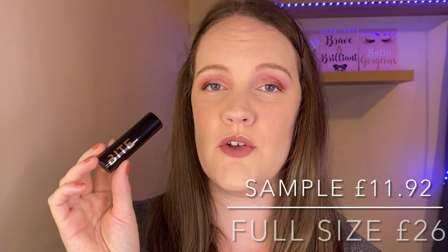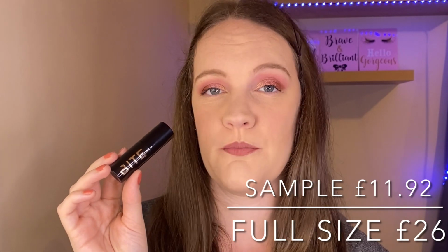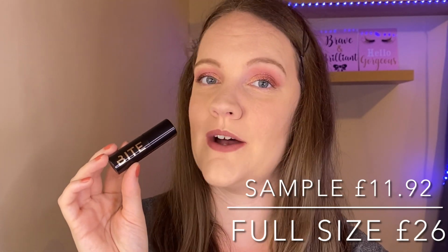And I say it was just perfect timing because I did nearly buy a full size. So the full size is £26 for 12ml, not 15 as I just said. So I work out that this 5.5ml product is worth £11.92.